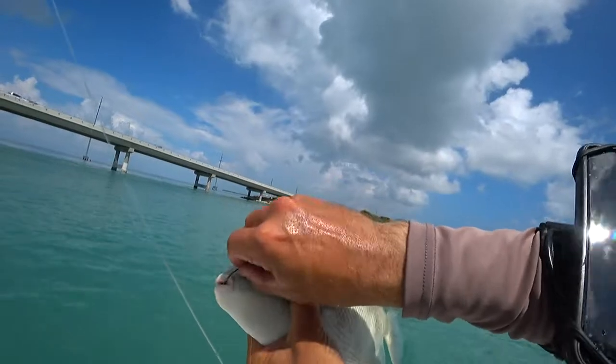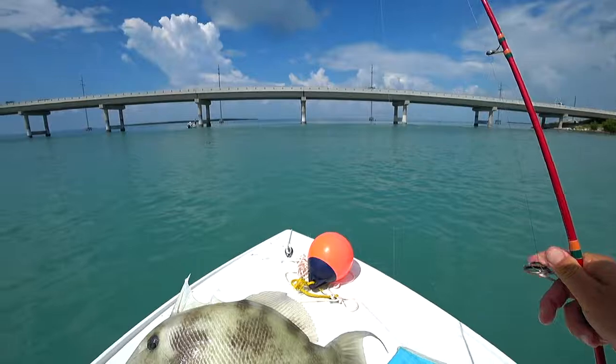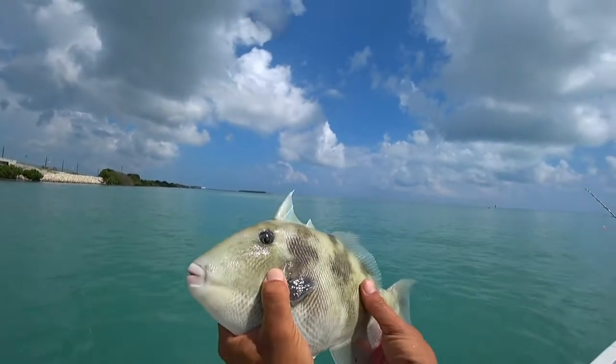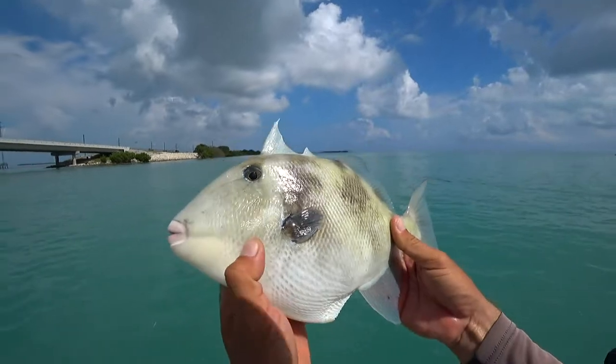Running me around. I thought it was a jack or a bonefish. Shows what I know sometimes. These triggers fight hard. Too strong for a bonefish. Bonefish get big though. I'm still dreaming about a 15-pounder coming through and eating our bait out here.